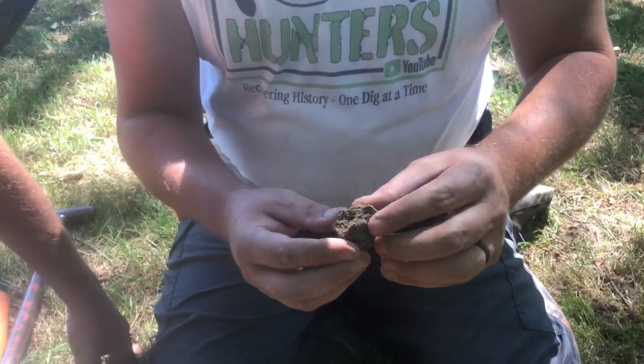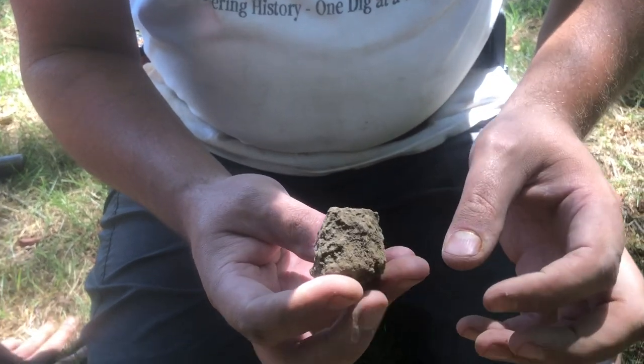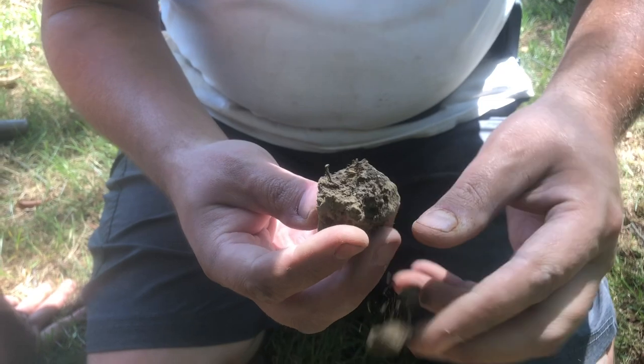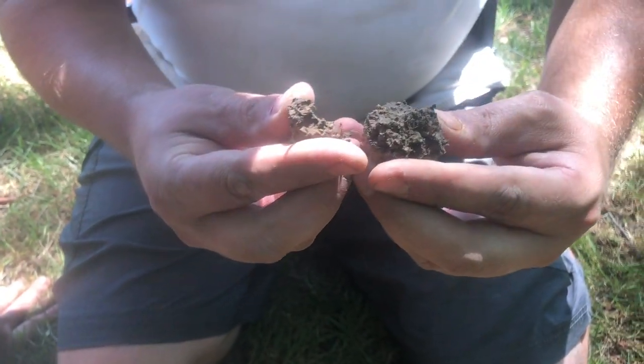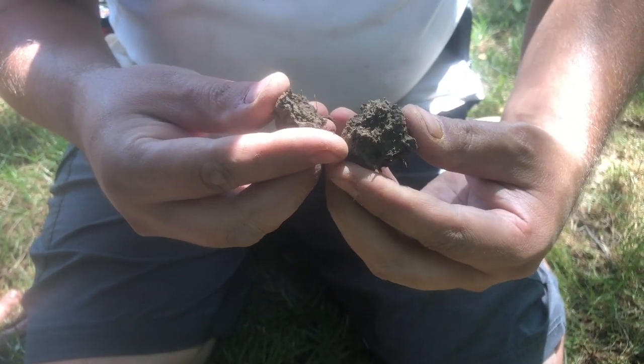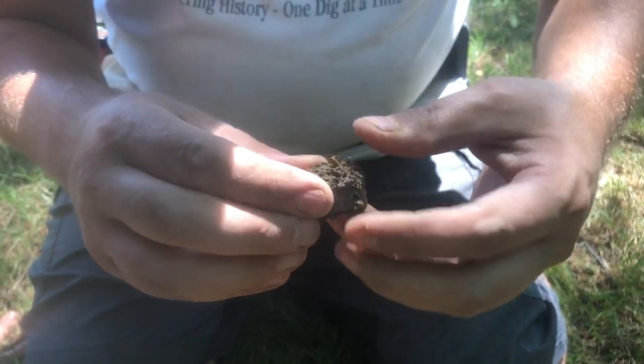Solid 20 signal. This one, we're hoping for silver. You can't see it at all, but it's definitely in there. Something's in there. What did it ring up? 45. Well, for him, his Equinox was reading 29, 30. Oh, suspense is killing me, dude. Still nothing.